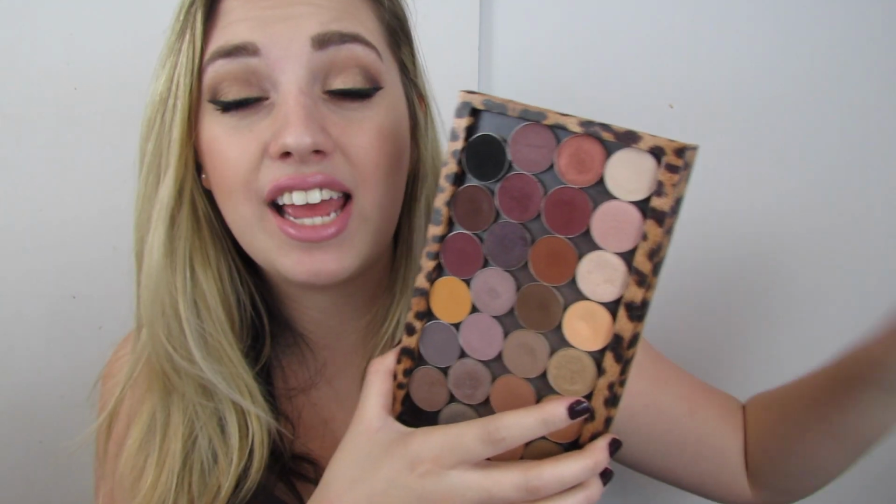So these colors are phenomenal. The formula is just amazing. My favorite shades to use, which I'm gonna go ahead and say, are in the starter kit. That's the perfect thing for me to get was the starter kit, and I would definitely recommend it to any of you who are looking to buy Makeup Geek.